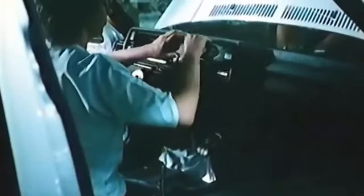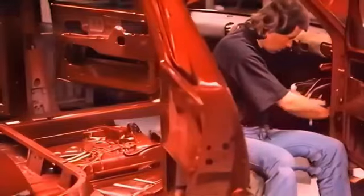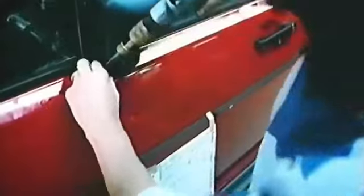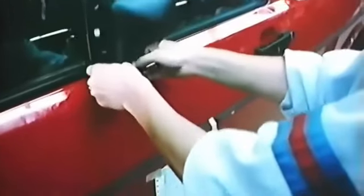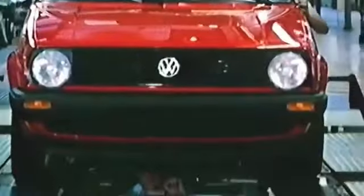As cars moved down the assembly line, interior components were installed. Dashboards arrived pre-assembled from supplier facilities with wiring harnesses and electronics already integrated. Seats, door panels, and trim pieces followed in a carefully orchestrated sequence. Workers had to be mindful of not damaging the freshly painted surfaces while installing these components.